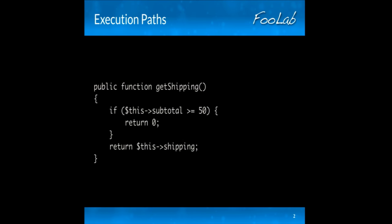If the total is at least $50, then it will return zero, and the last line will not be executed. So this is the first execution path that's possible within this function. Now, if the amount is lower than 50, then the line with the zero will be skipped, and the last one will be executed. So now this function with the if has two execution paths. Each time you add a condition in your code, you're creating a new execution path. So yeah, cyclomatic complexity is just a fancy term to mean how many different paths your code can take during execution.